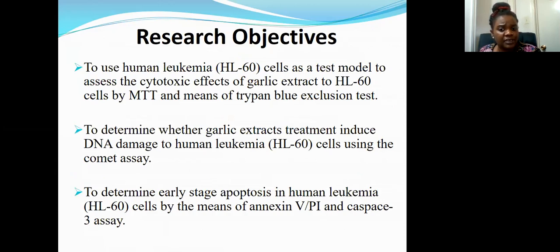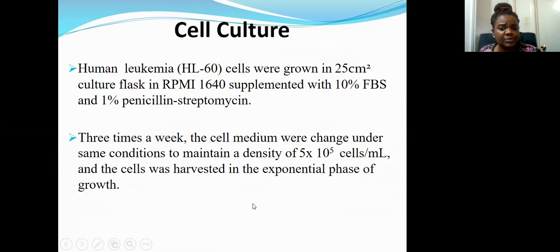To accomplish this research, we set three objectives. The first objective was to use HL-60 cells as a test model to assess the cytotoxic effect of garlic extract by MTT and Trypan blue exclusion test assays. The second objective was to determine whether garlic extract treatment induced DNA damage to HL-60 cells using the comet assay. The third objective was to determine early and late apoptosis in HL-60 cells by means of annexin V/PI and caspase-3.